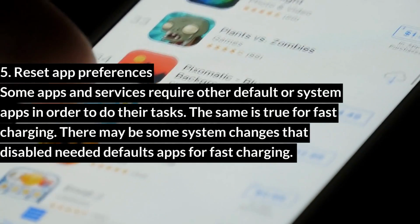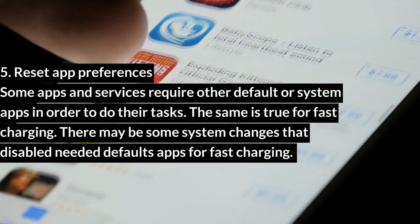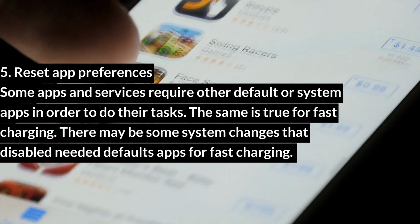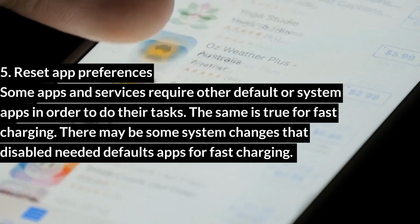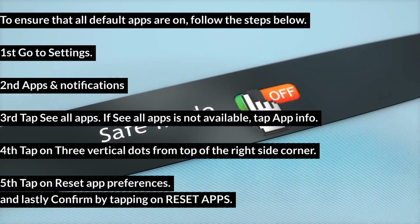5. Reset app preferences. Some apps and services require other default or system apps in order to do their tasks. The same is true for fast charging. There may be some system changes that disabled needed default apps for fast charging. To ensure that all default apps are on, follow the steps below.